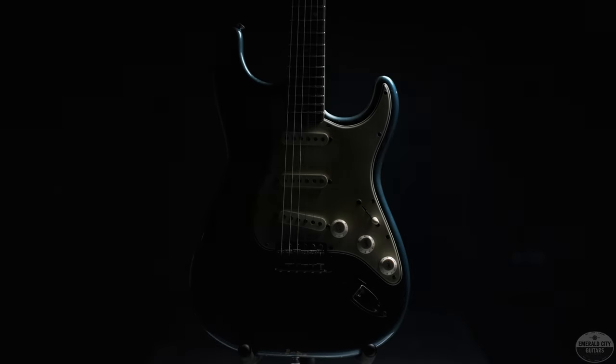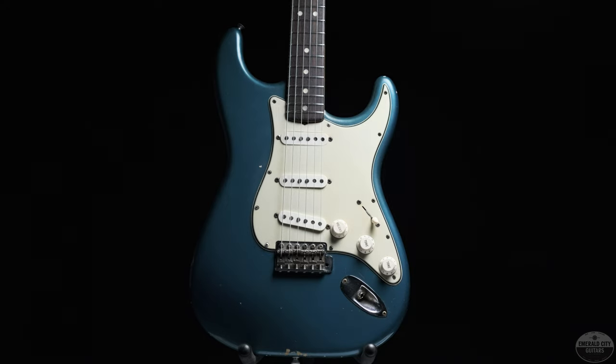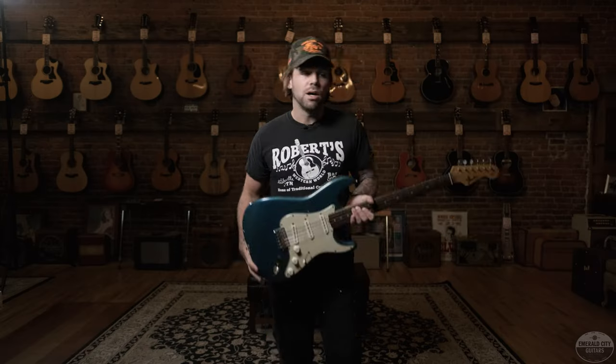So this particular one is a 1965 compared to the last 64. This one has the transition logo, perloid dots. It was routed for humbuckers in the bridge and the neck. It was painted over those routes. Obviously unfortunate, but still the original finish.